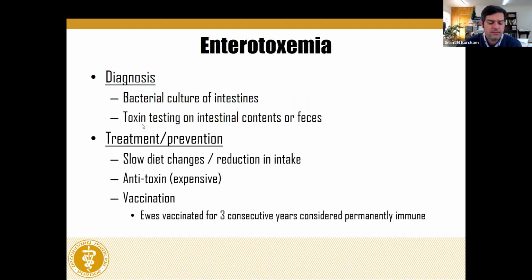Treatment prevention, vaccine is important. I think you need to do this every year for a few years on ewes that you're going to keep in order to consider them fully protected. I know people that boost this every year as well. Slow diet changes, reduction in intake, also important for these animals.